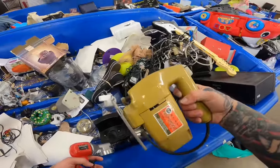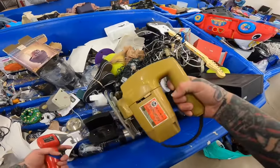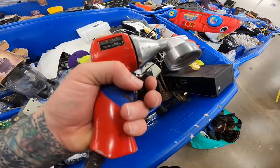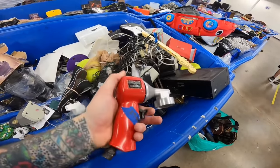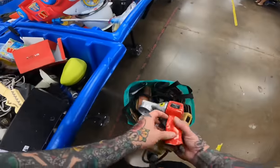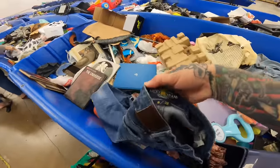We got a stapler, and now we have a vintage Black & Decker jigsaw and this pneumatic something. Looks like a coating gun. Doesn't look like it has a brand, so it's probably nothing, but we're gonna look both of those up. Oh, monkey brand.